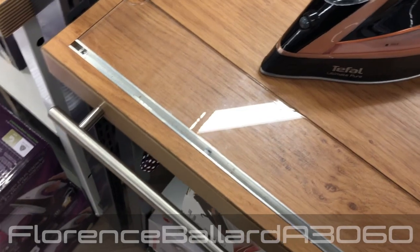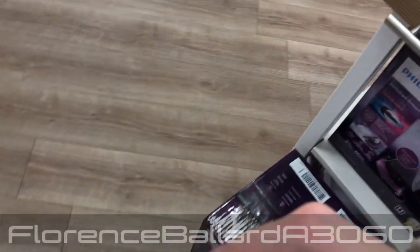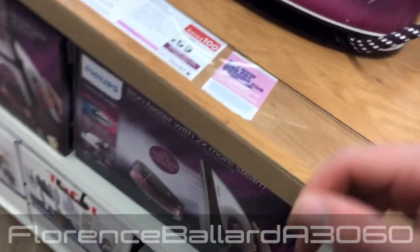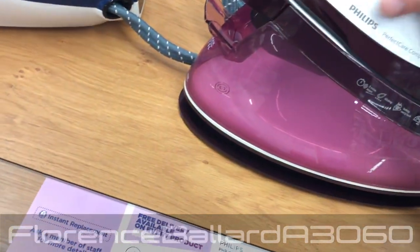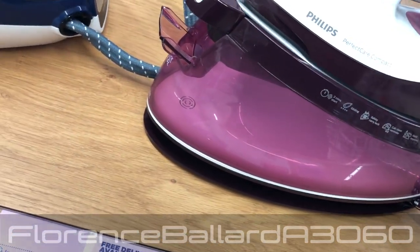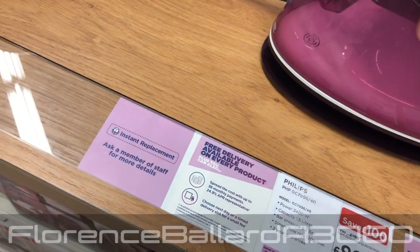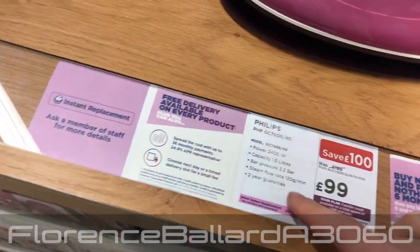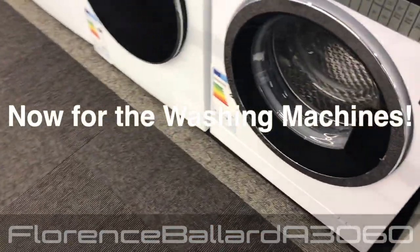No price. Very, very nice. Perfect Air Compact. It's like a jet. Is that the Shinkansen bullet train? Does that lock as well? It does. Oh, look, this mechanism's broken. That's model GC7808/40. Oh, I'm waiting for the washing machines.